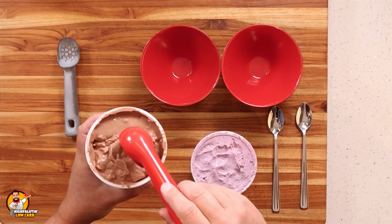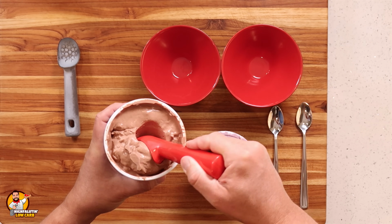And again, if you have some vodka in the house, you can add a little bit of that. I just didn't buy a bottle for this, or you can even buy the little airplane bottles if you wanted to add a tablespoon or two to each. So what does it scoop like? This is still kind of soft serve like.